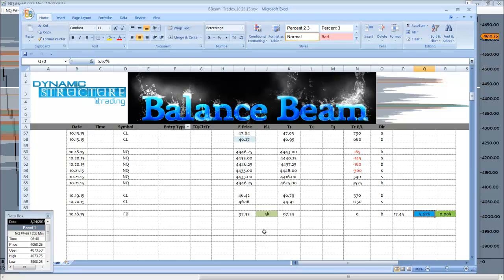Fantastic week trading. The balance beam just not letting up whatsoever with the amount of gains we're able to pick up. Fantastic trades here. This one went exactly as I explained to you in the video on Monday. You can see the follow through here just a handful of days later, and all these gains on the table.